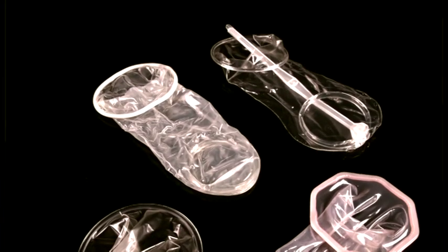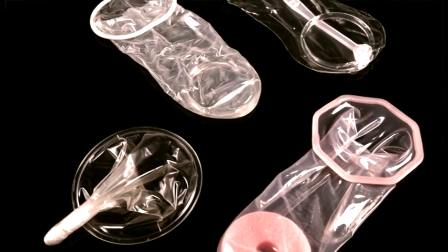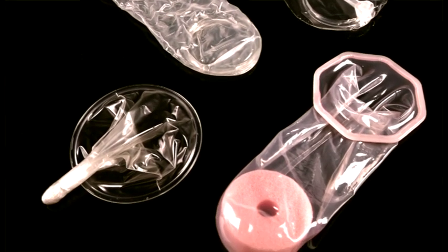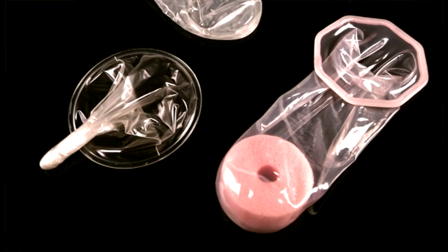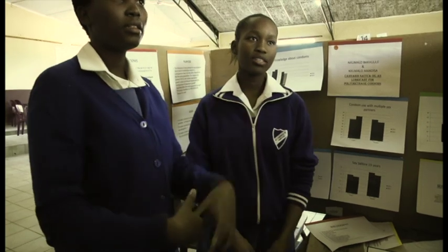So you have an idea of how it will look? The femidome. It will be much smaller. Instead of being big immediately when you release it from the packaging, it will be small, and that way when you put it in, it will open up inside.